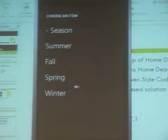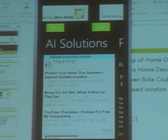Really quickly, I'm just going to go to the AI solutions part. So here, you're saying I want a project for the summer. And I think the weather right now is really hot. So what kind of project can I get? Oh, look, there's Father's Day. So maybe I can make a project for Father's Day. And grill it. You want to make something for summer. Oh, look, red, white, and blue for Flag Day. So maybe for July 4th, you can have a project.